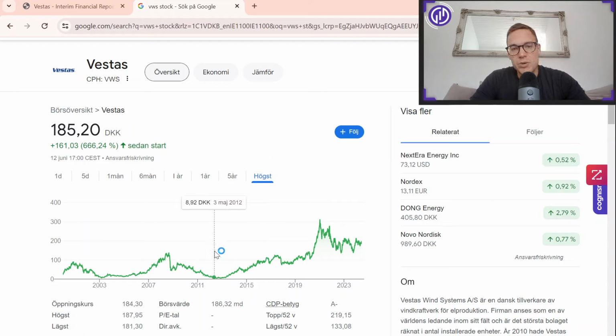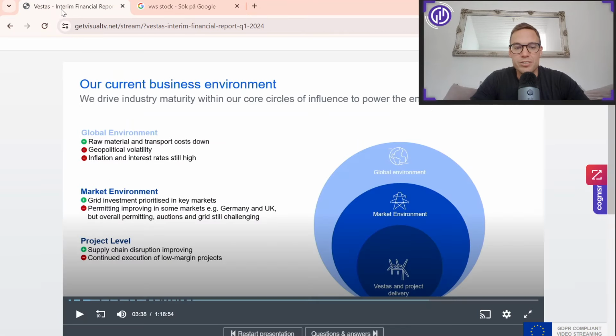This stock was down a lot in 2011, 2012. There were a lot of fears with the Chinese players entering the market. This is still being talked about today. Let's just go over the investor presentation and drill down on some of the highlights and lowlights in the business, and a little bit of what to expect going forward into the future.